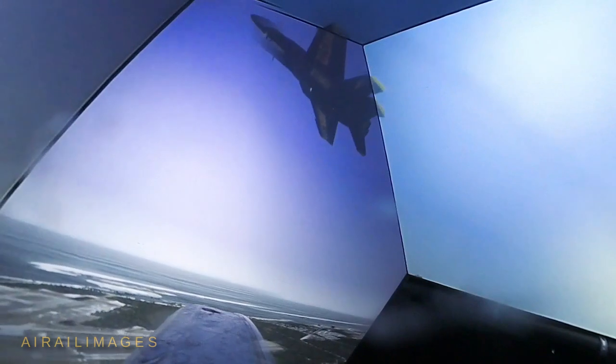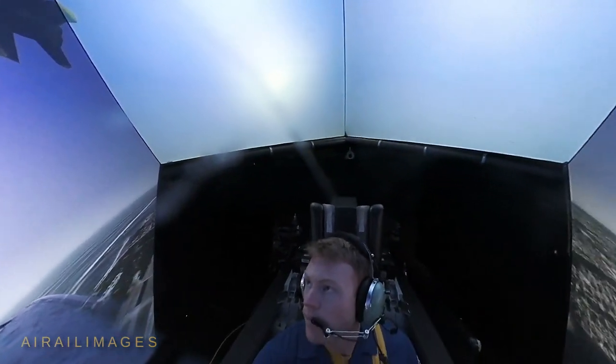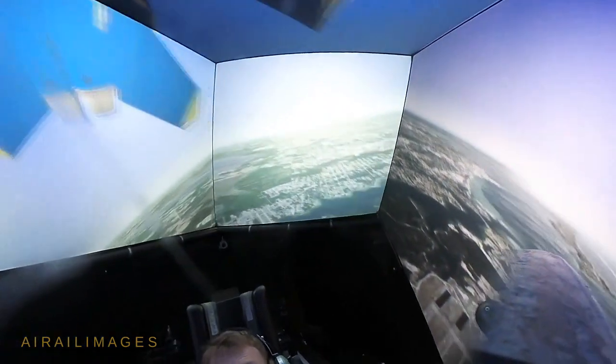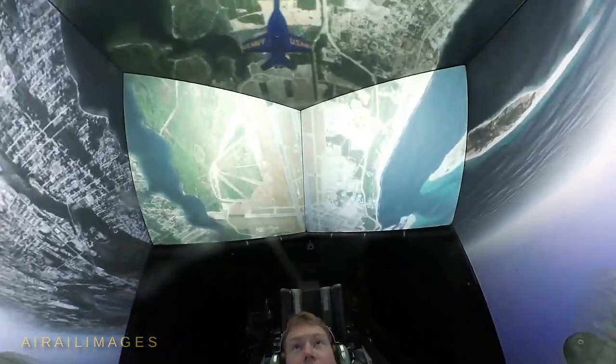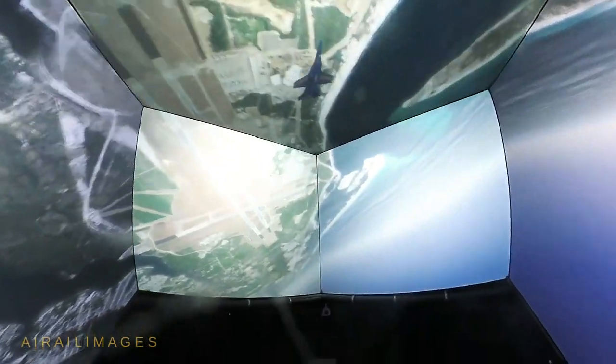The U.S. Navy Blue Angels pilots and support officers trained in the manned flight simulator at Naval Air Station Patuxent River, Maryland, in December 2020, as part of the team's transition to the Super Hornet from older legacy Hornets. The team conducted maneuver training and practiced emergency procedures in keeping with the strict safety standards of their flight demonstration.